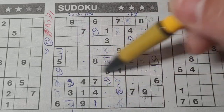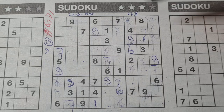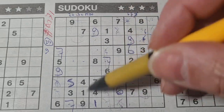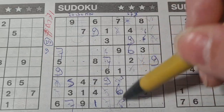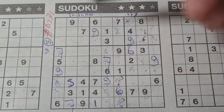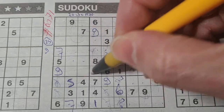4 missing numbers in this big square. One of the missing numbers is the 3. We have a 3 in this column, so no 3 in these 2 boxes. So 3 in this big square could be here, could be there. 3 in one of those 2 boxes in this column, 3 in the middle column. So the column next, only 2 places left for the 3 should be here or there. We see a 3 in this row, no 3 there, 3 should be there.